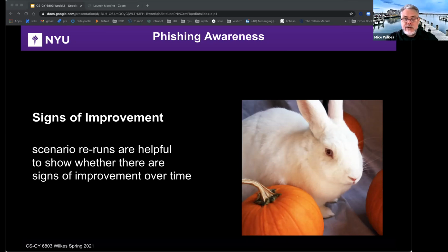Basically rerun some of the scenarios. A particular click campaign, right? It's helpful to show whether there are improvements over time, because it may not be from month to month, but you could go from maybe year to year. So take, for example, a Halloween pumpkin e-card, right? Click test. You run that in October. That can be compared very cleanly with a Valentine's e-card click test in February, right? Or an Easter e-card click test in April. So when you rerun a scenario of a particular type, you're better able to gauge whether the phishing tests are actually showing signs of improvement.